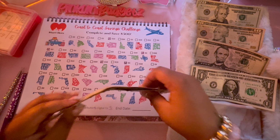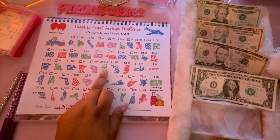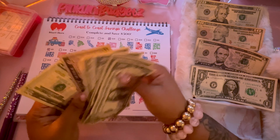Alrighty, so she went through Texas, Indiana, Colorado, and Washington. So that's 5, 10, 15, 25, right? I think that's right. 5, 10, 15, plus 10. Right, it's 25. Or did I do Illinois? Oh, yeah, I did Illinois too. Wait, no, that's the first one I did, was Illinois. So 5, 10, 10, 20, 25, okay. So we're gonna put this five back. So we're gonna put $25. And they're coast to coast.